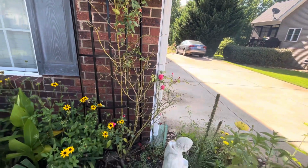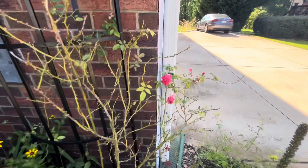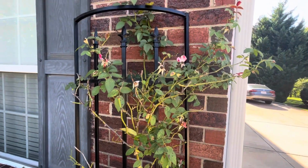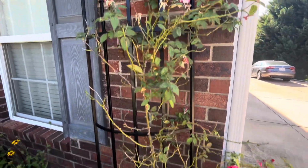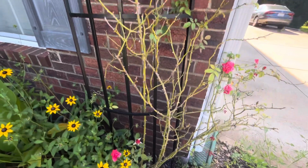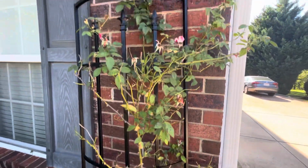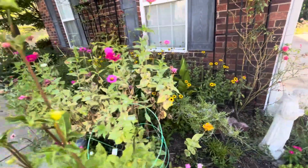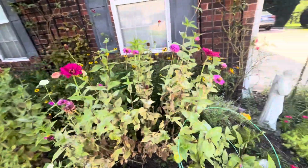We've got our climbing rose over here, still giving us some nice blooms, although I think its days are numbered. I've said that a number of times. Certainly, like every year, it loses a lot of its leaves due to black spot, but it keeps putting out flowers, and hopefully we'll get more of those before the end of the year.